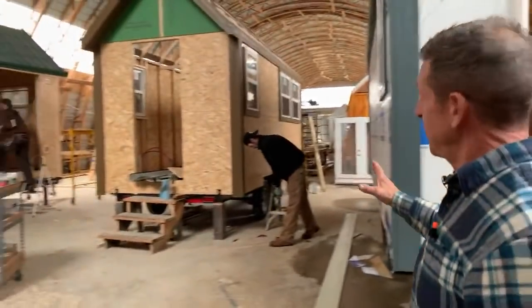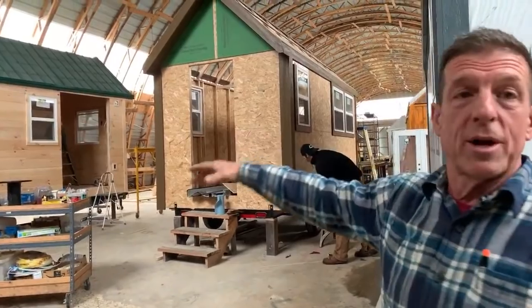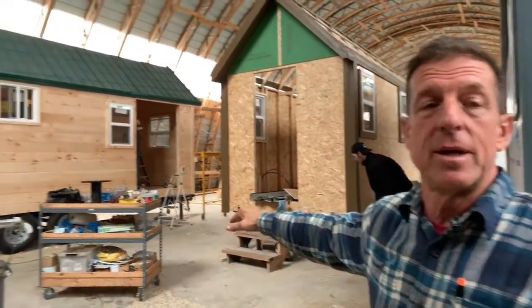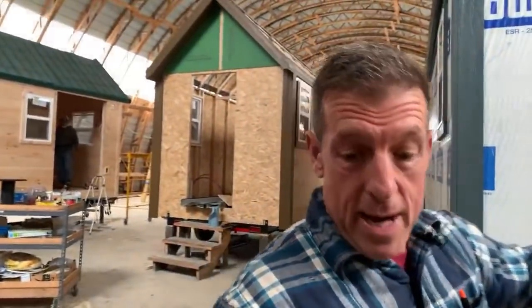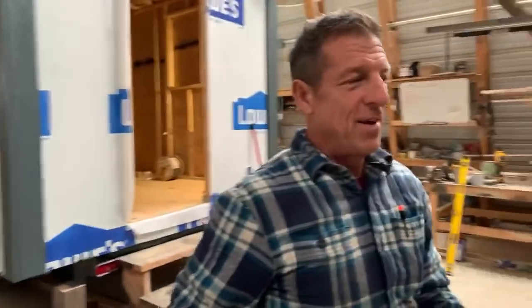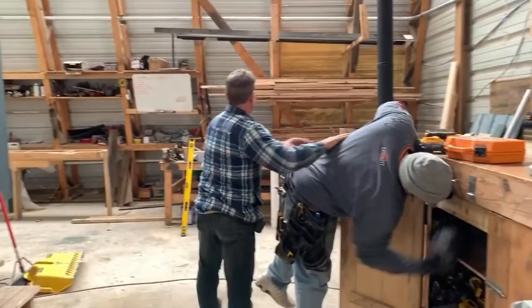And we build tiny homes for buying groceries. So we build tiny homes so we can eat. Look down here. Let me give you a little panoramic view of what's going on here. Everybody's working. We got stuff happening in here. We've got about 8 or 9 homes in here or more, plus trailers, 4 or 5 trailers. But I'm gonna show you guys how to trim out a window. Here we go.